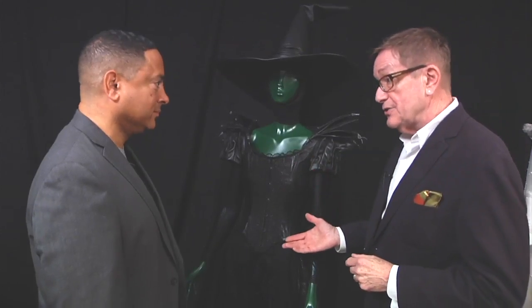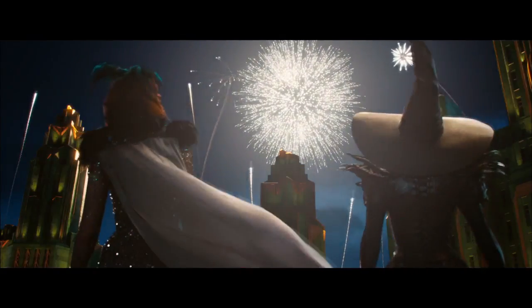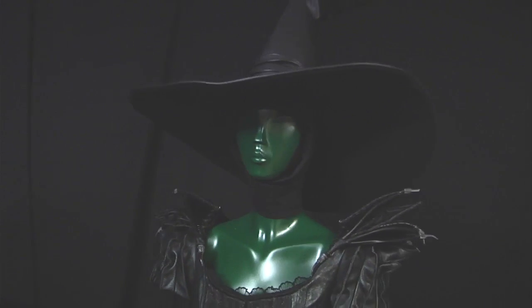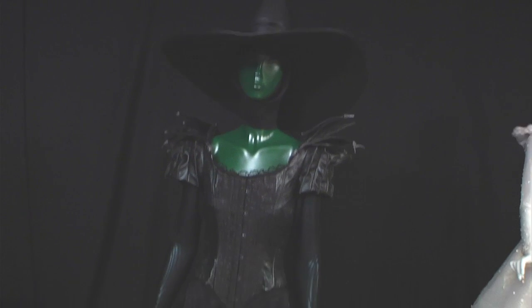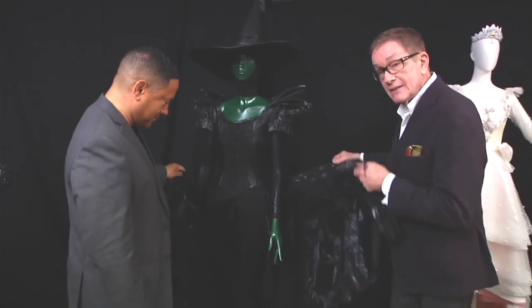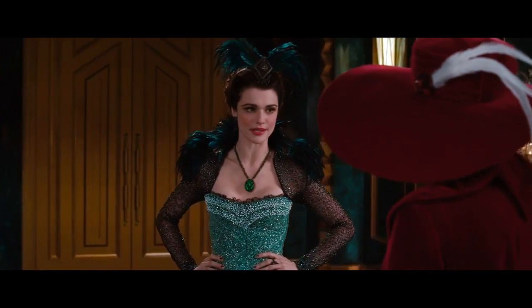This is the Wicked Witch's costume. This has a basic turn-of-the-century corset with a little rock and roll thrown in. Stretch leather, which we discovered. Stretch leather? Stretch leather. I've never heard of that. And, of course, she arrives in a fireball, so she has been a little bit damaged. The wizard, or so he says.